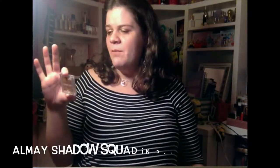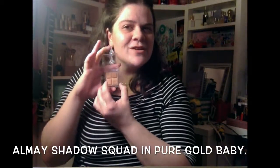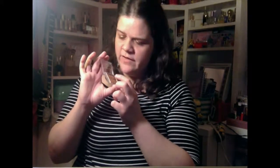I did a chit chat get ready with me. This is slightly different from that look, but it is the Almay Pure Gold, baby. I got like 4 shadows. They're pretty much all the same color. But this is like a brown, and then you have different formulas. There's a matte, I think this is supposed to be a satin, and there's this shimmer and a glitter.